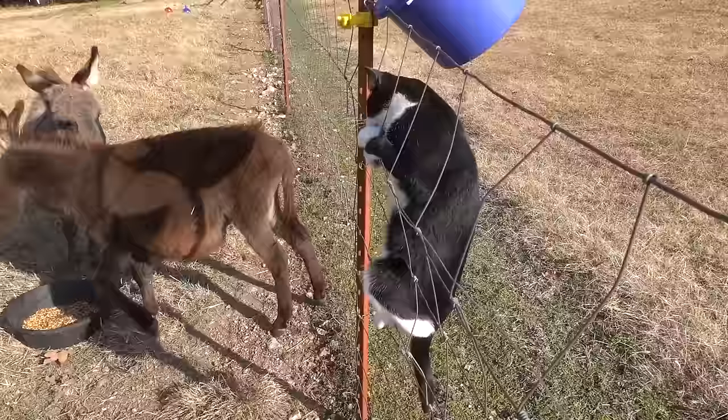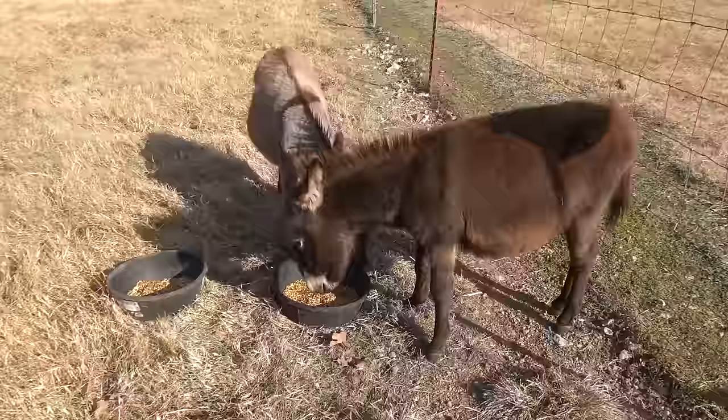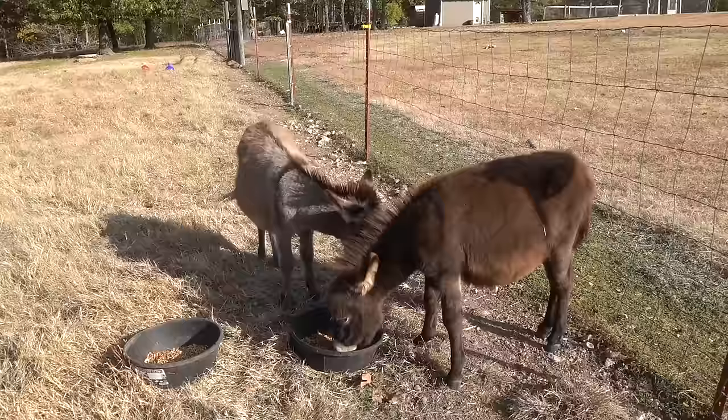Smeagol, there's nothing in that bucket, buddy. Look at him. You're such a mess. Get down. Quit being so nosy. He thinks he wants to ride one. Yeah. Can we get him a saddle? No. He's not allowed to ride the donkey. Oh, no.